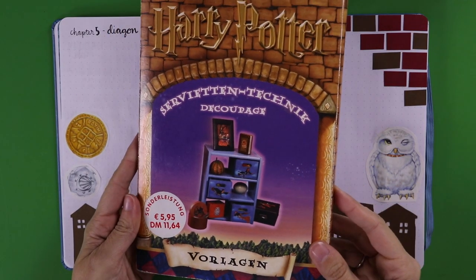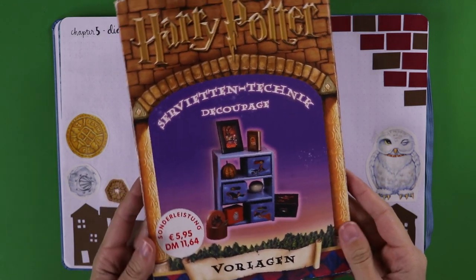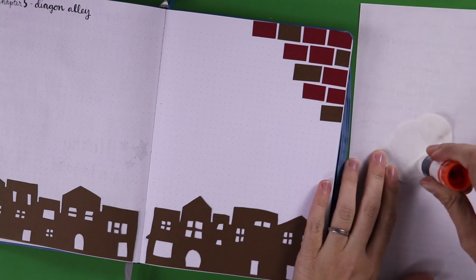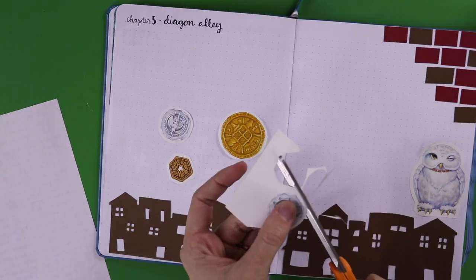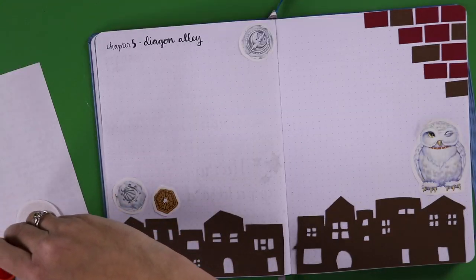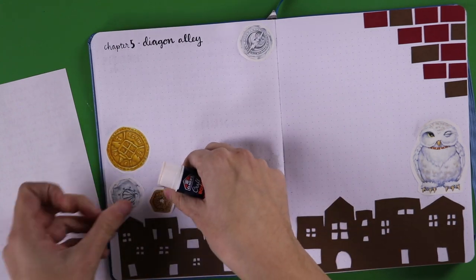For the last little bit before we get to my notes on the chapter, I knew that I had to use this vintage German Harry Potter decoupage kit that a viewer recently sent to my PO box. So I'm gluing on this illustration of Hedwig, since this is the chapter where we meet her, and some wizarding currency, since we get Harry's first trip to Gringotts in here as well.